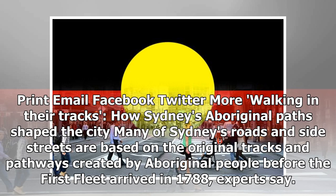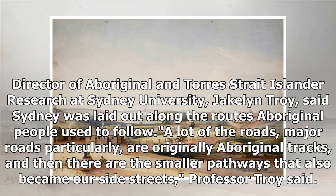How Sydney's Aboriginal paths shape the city. Many of Sydney's roads and side streets are based on the original tracks and pathways created by Aboriginal people before the first fleet arrived in 1788, experts say. Rector of Aboriginal and Torres Strait Islander research at Sydney University, Jacqueline Troy, said Sydney was laid out along the routes Aboriginal people used to follow.